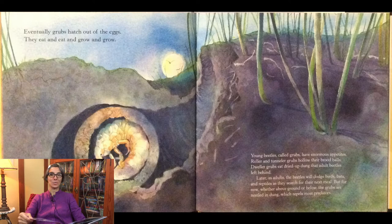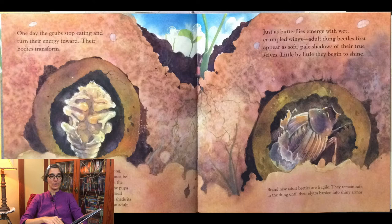One day, the grubs stop eating and turn their energy inward. Their bodies transform. As a grub grows, its protective outer covering, called an exoskeleton, becomes tight and must be shed. After this has occurred several times, the grub becomes a pupa.